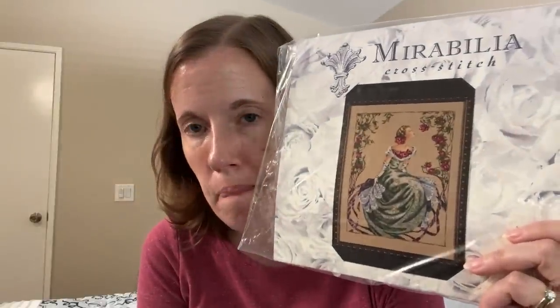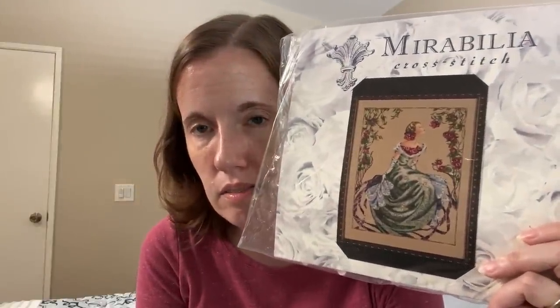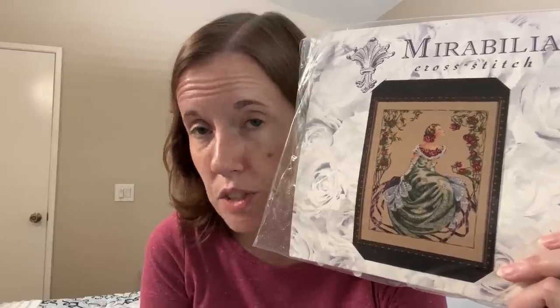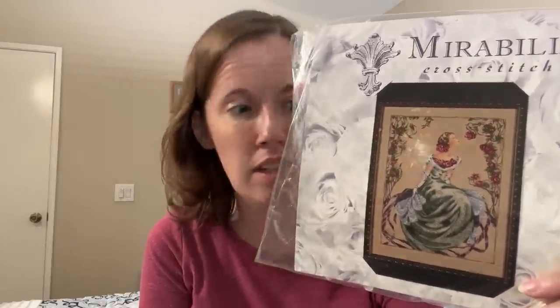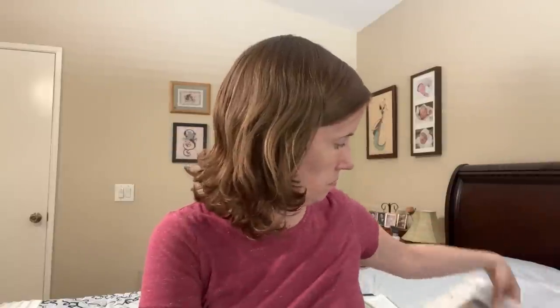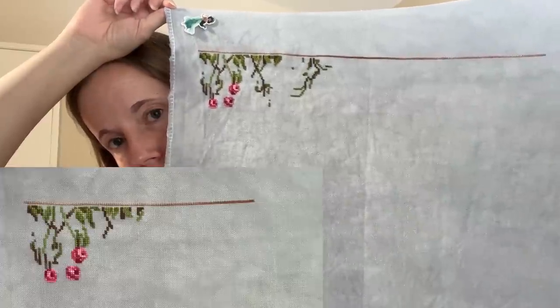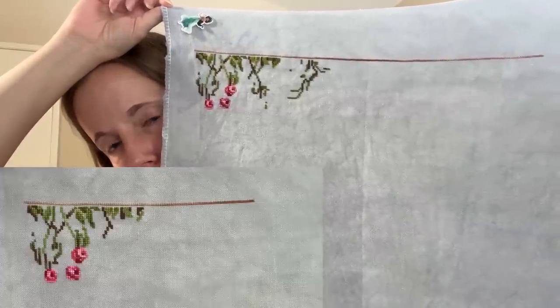Then Lady of the Mist, also by Mirabilia. This was when I started fairly recently also. I think I held a contest for which Mirabilia to start, and this one won. So I got a little start on it. I don't know if I've worked on this since my WIP parade. But maybe. I don't know if I made it all the way across. I think I did work on this a little bit, but not a ton.